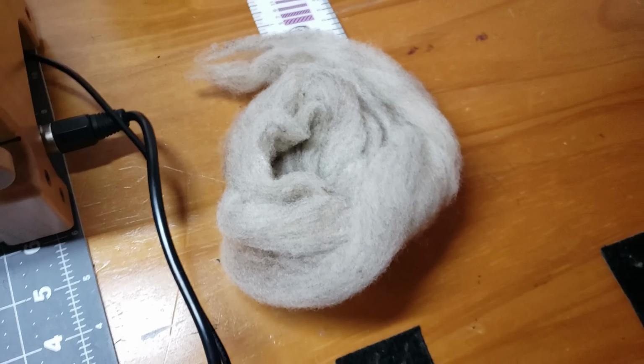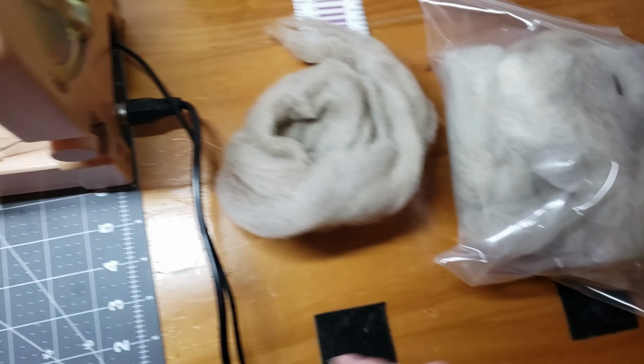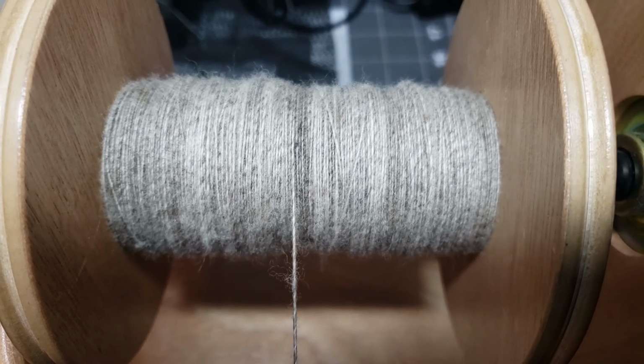So we can have our Ashford eSpinner 3 open to ply it as well. I'm going to be chain plying it on the Ashford. It'll just be a lot easier to do instead of trying to chain ply it on the Nano.